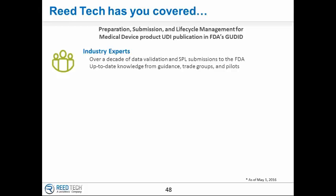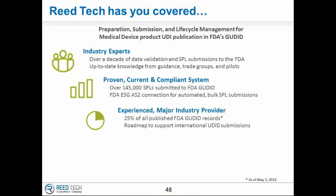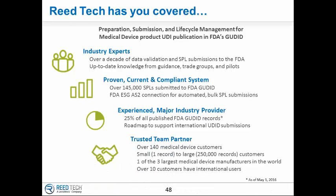The last thing I'll mention is because of the years that we've had working with submissions, we have that expertise available for you. And again, I think I had mentioned over 145,000 submitted records. So this is a well-oiled and experienced solution that you can consider. And we compared the volume of submissions that we've made to the total GUDID, and it looks like roughly about 25% of all the submissions that the FDA has received have flowed through our system. So it's a very significant provider of that data.